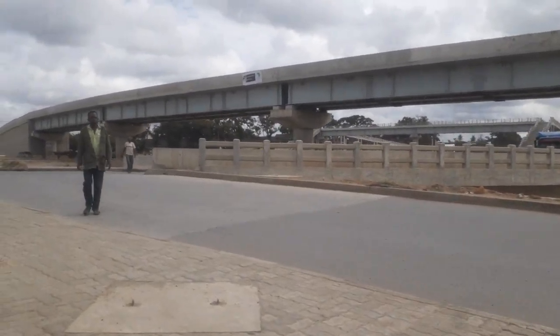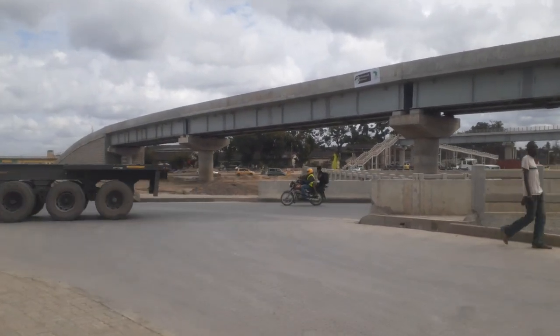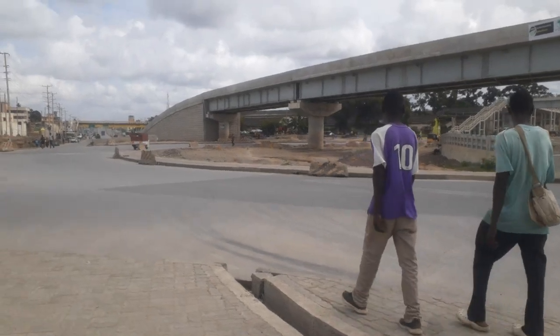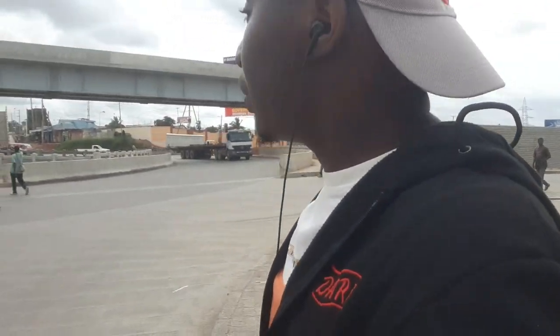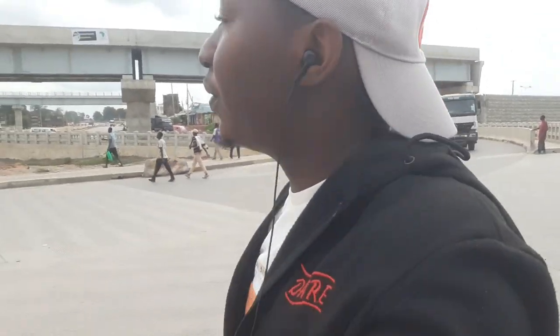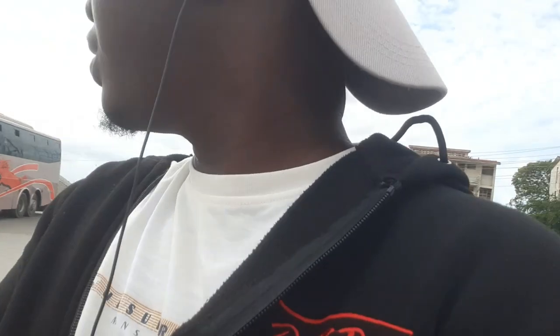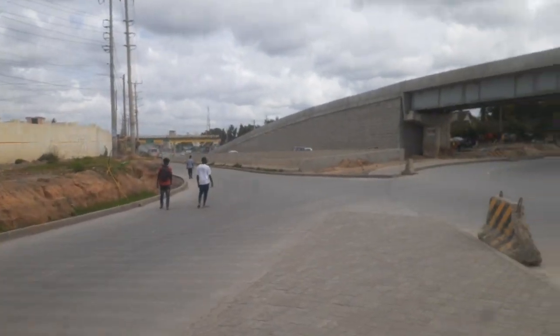Look at this, man. Let's go and cross that thing right there, this other side, so that we can take a matatu or a tuk-tuk. Yeah, we crossed the two of them. Man, I just love how clean the road is also. Look at this, I guess this is the drainage. So let's go cross that thing right there, then we cross to the other side.